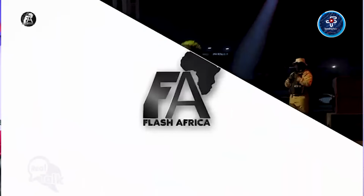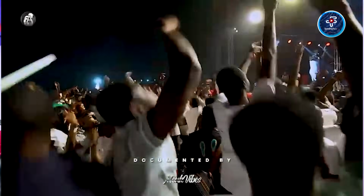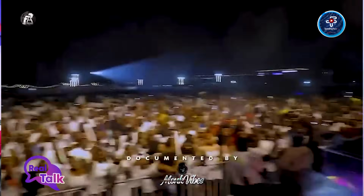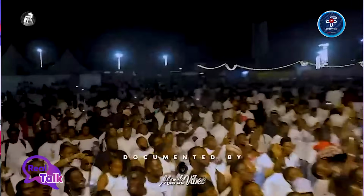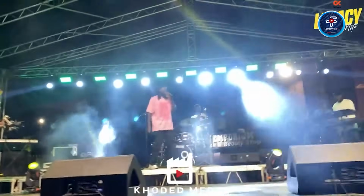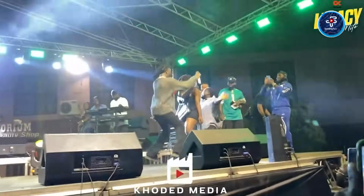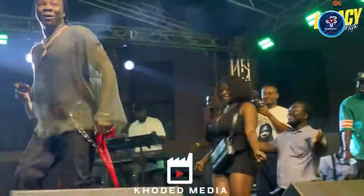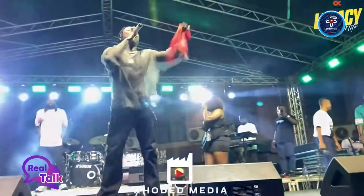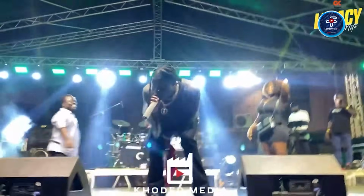Any day, anytime, if Shatta is supposed to do an event and Stone is supposed to do an event, the crowd for Shatta will outnumber Stonebwoy regardless of ticket pricing. I'm saying this again because I've witnessed both artists, not on screens, but in the auditoriums. And I can tell you for free how some of these audiences want to just hold the air of an artist, not even the cloth, the air of an artist as compared to the other.